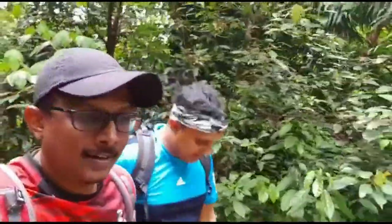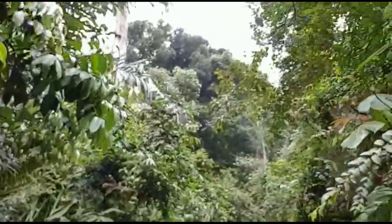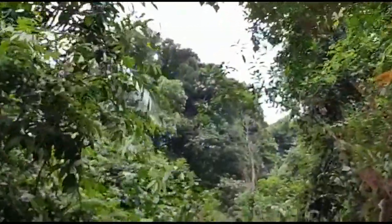So that's about it lah. I think it's pretty much an easy hike lah. Quite easy going, a straightforward trail. That's the trail, so you shouldn't worry about getting lost also. So we'll see you guys at the top.